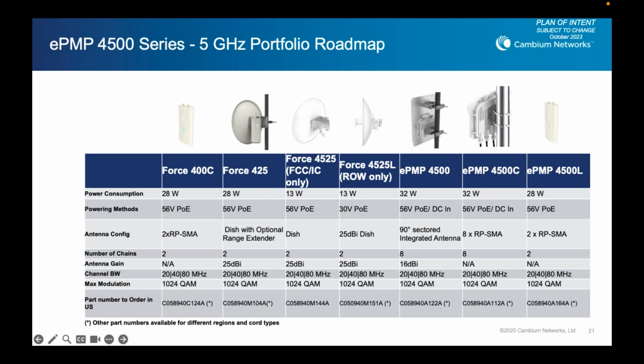Like I mentioned before, the performance we're seeing with near and no line of sight has been amazing. We've had customers say, where before my EPMP 3000 couldn't even connect to a Force 300, now I'm passing 200 megabits of capacity at very good modulation. So again, these radios, because of these chipsets, have come very, very far in the technology realm of fixed wireless broadband. Let me walk you quickly through the portfolio.